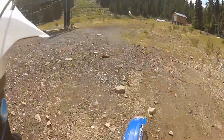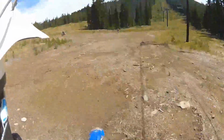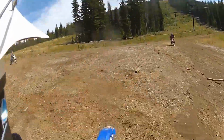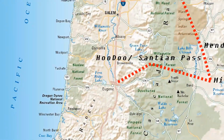Anyways, new area. I think there's actually quite a bit of potential here. I just haven't ridden down here a whole lot. But I hear it extends into a lot of different areas, and it's really close to Sisters. Not that far from Milliken Plateau, actually. So yeah, Sandy M Pass, Hoodoo. Need to explore that some more.